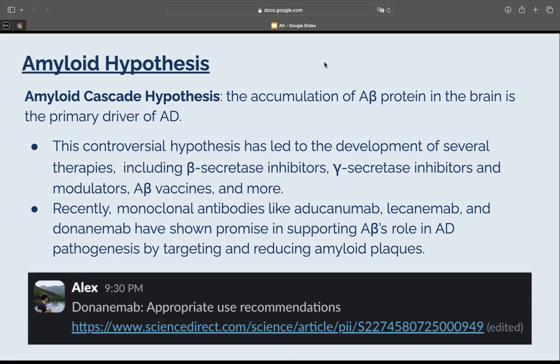And I thought it was pretty cool that just a few days ago, Alex sent this paper to one of the Slack channels that specifically talked about its use and recommendations and how it's been approved as a new cool therapy for this specific paper.